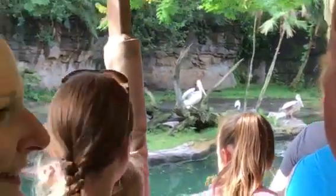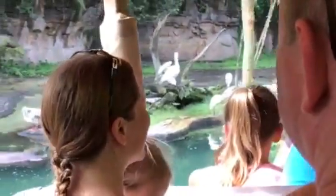It's the tail end of their mating season right now. The mating season is the only time of year they're going to have pink feathers under their wings and on their backs. That way they can attract their mates.